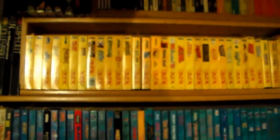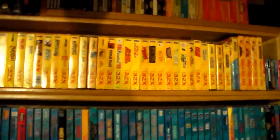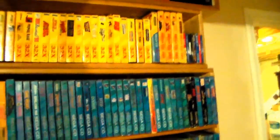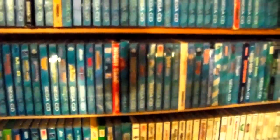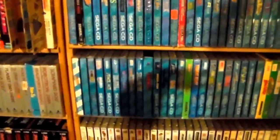We have the 32X, the complete collection, all the games, including, I do have the Amazing Spider-Man in box right there. And this is the other thing that's grown. Before I had less than 100 Sega CD games. Now I am one stinking game away from the complete collection, and that's Coryoon or Flying Squadron, however it's pronounced, and that is going to cost me quite a bit.